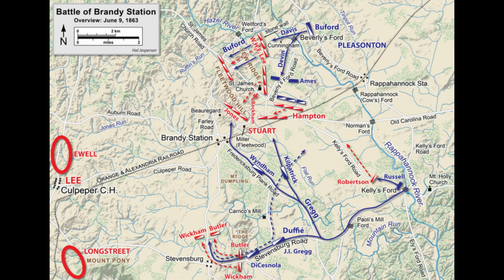Gregg found a more circuitous route that was completely unguarded, and following these roads, his lead brigade under Colonel Percy Wyndham arrived in Brandy Station about 11 a.m. Between Gregg and the St. James battle was a prominent ridge called Fleetwood Hill, which had been Stuart's headquarters the previous night.